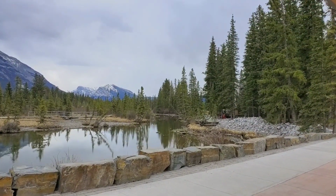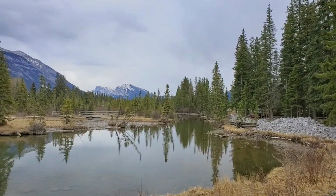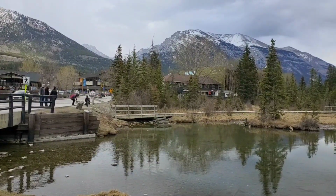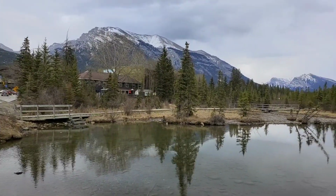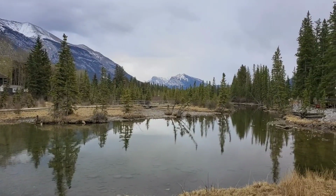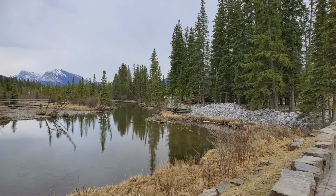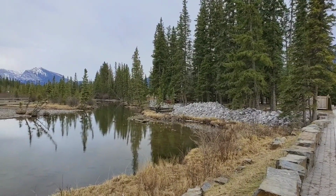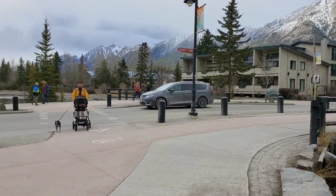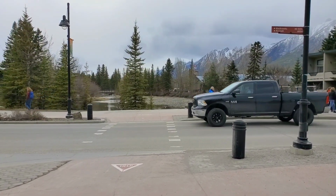And from here, on this side, the famous Canmore boardwalk just starts. Whenever you visit Canmore, don't forget to do this boardwalk between the nature. In between the nature, it will be a good experience for you. And at the end of the boardwalk there is a very good mountain view.